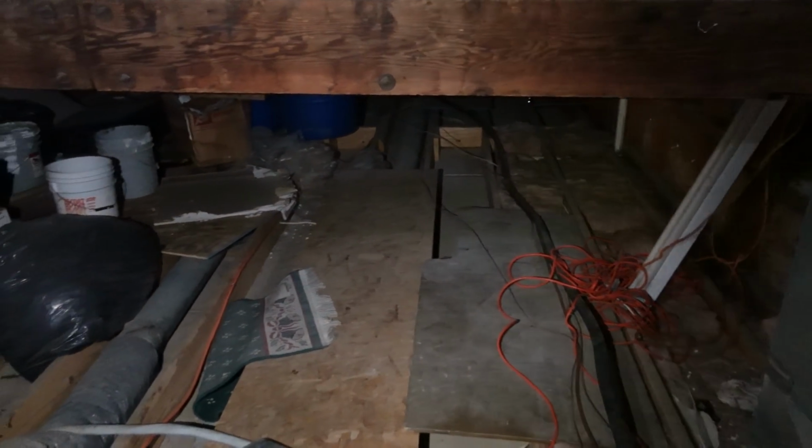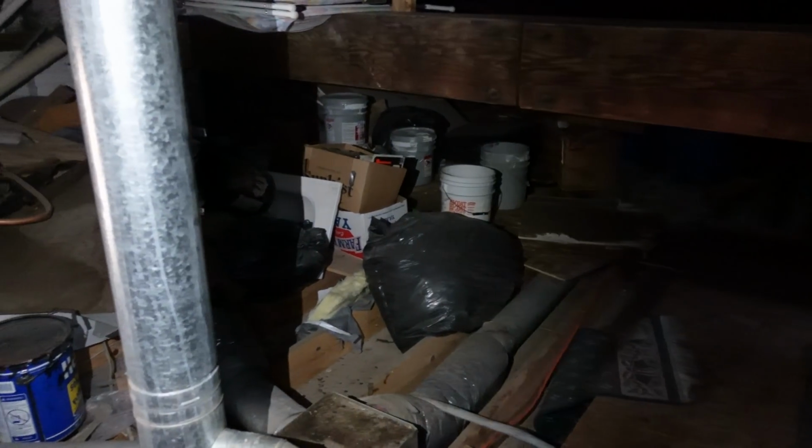We always like to go in interesting and strange places up here. Who knows what all kind of treasures are up here. I might have to look around just for a second.